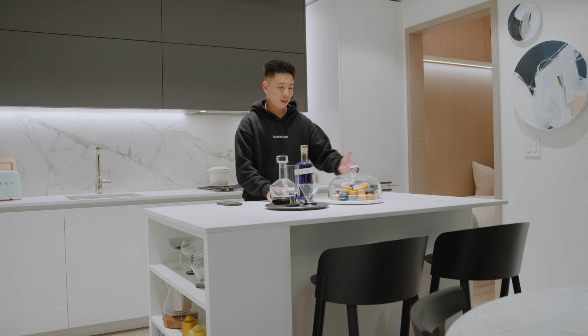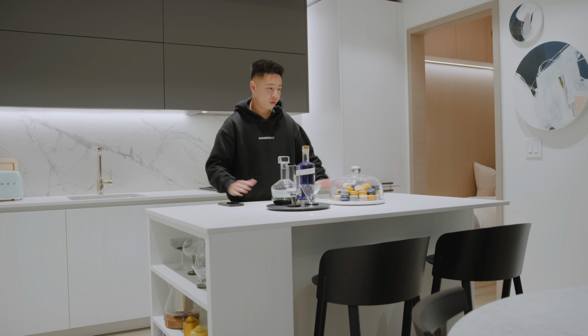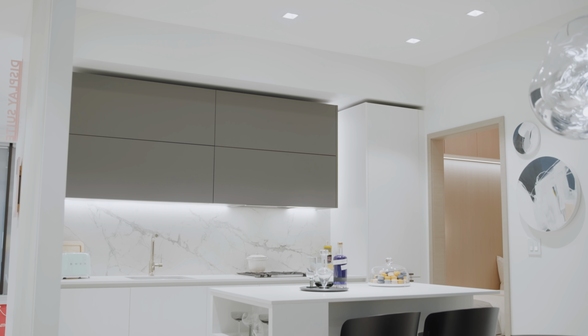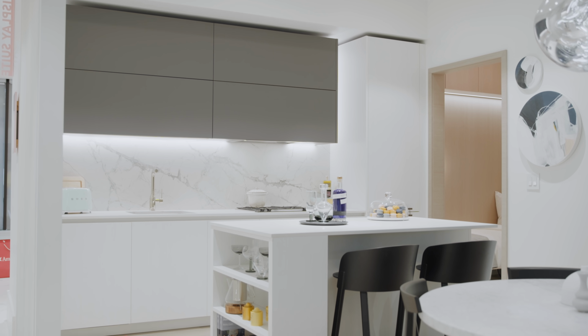You can have your computer over there and just do some work. You can wirelessly charge your phone. And generally speaking, having this whole area nice and open and just having a few decor pieces or your drinks just makes it feel a lot bigger.